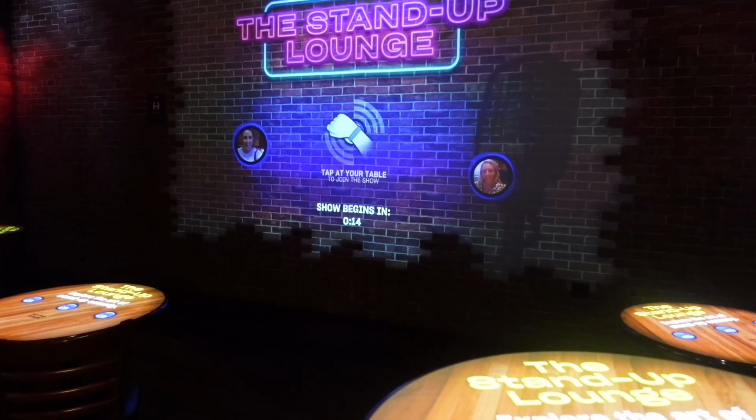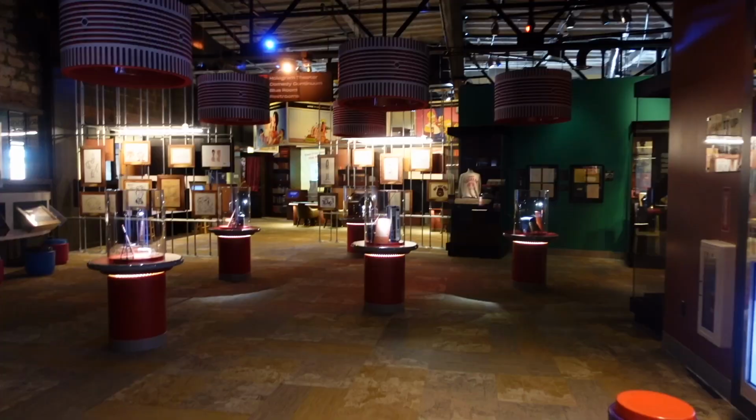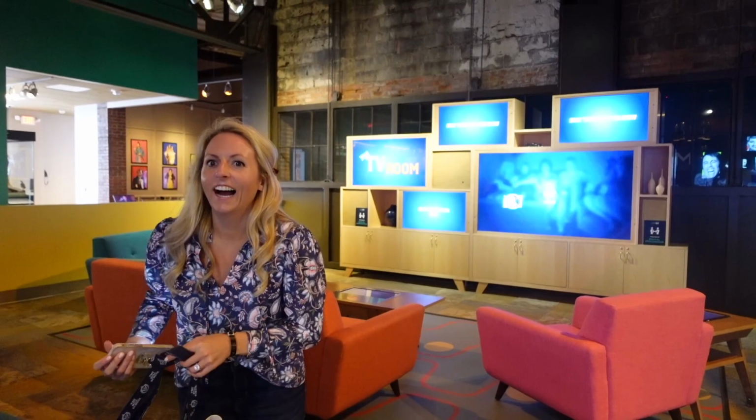This is so fun and interactive. You take your wristband here, and then you scan it here, and it puts together a show. So this one's for Rihanna and I. Under the TV room, tap your lap band to join. The show will begin soon. This is really cool. I'm on camera.